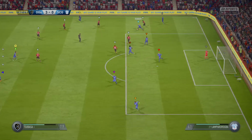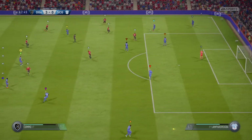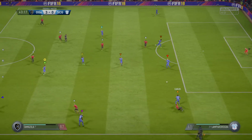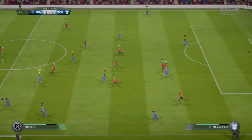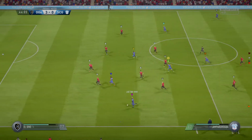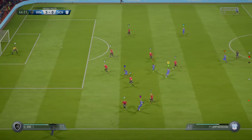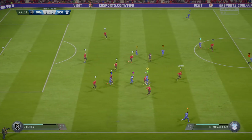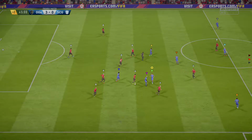Now they've got the ball back. What can they do from here? Ramos. Baba. Good forward play from them. It's Drogba. That'll be a free kick.